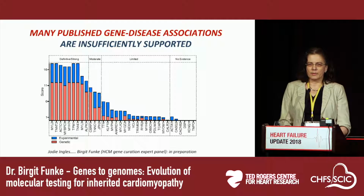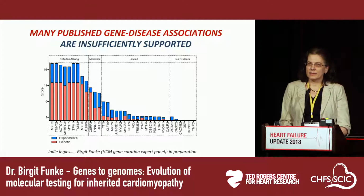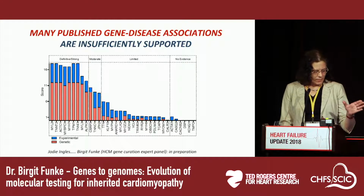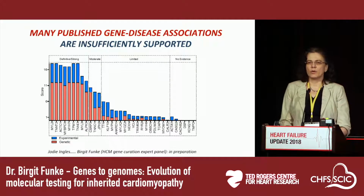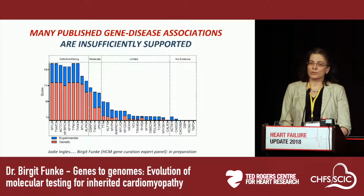This graph shows you all the published HCM genes, so over 50. And the bottom line is the evidence for many is not great, actually, if you look critically. The height of the bar here denotes the strength of the evidence measured by various means. And you may not be able to see the details, but what you should focus on is the entire right side of the graph shows the genes that have either limited or no evidence, so the majority. A few, I think 3, have moderate levels of evidence, and only 9 of all of these were deemed to have definitive or strong evidence.